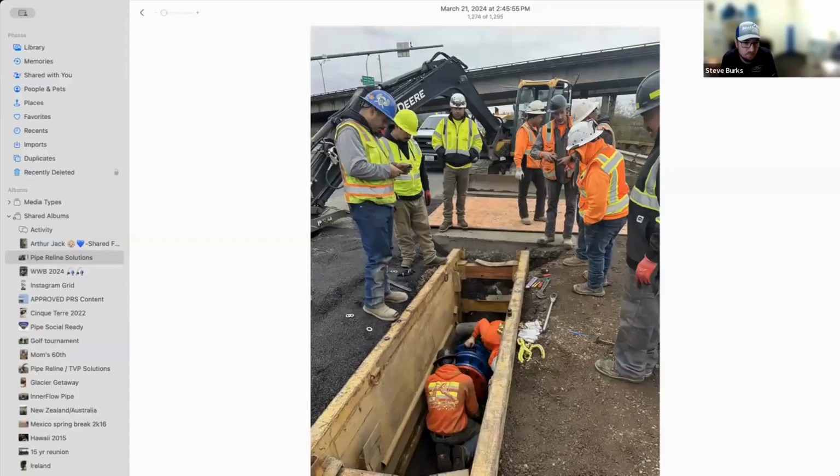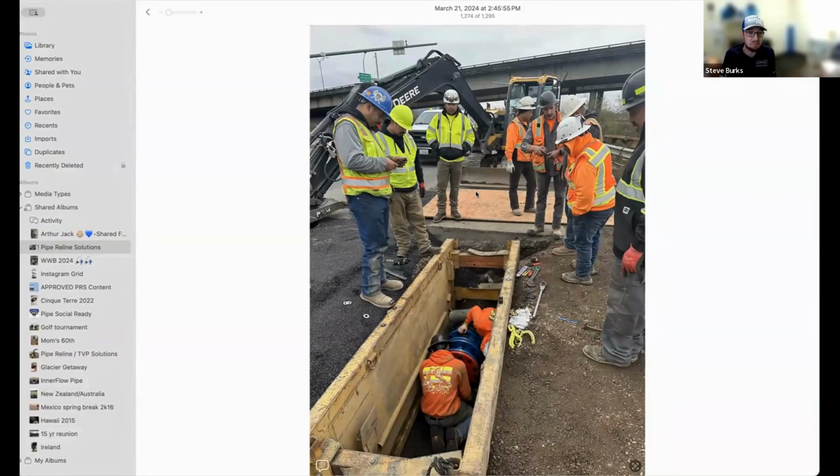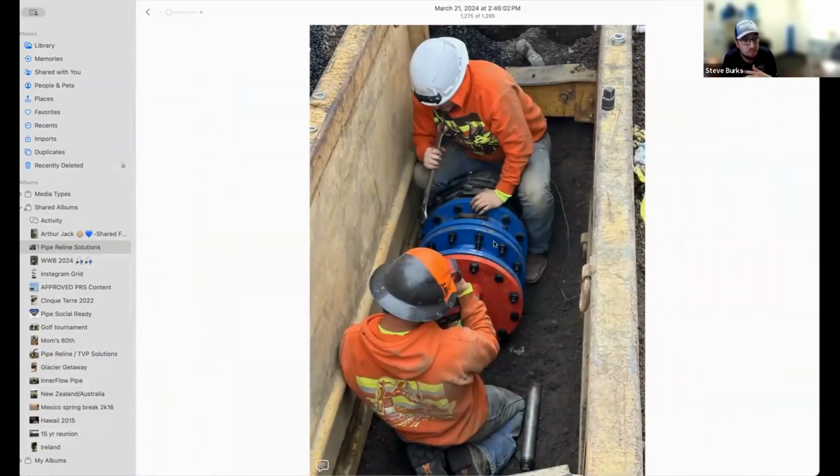On this job, this one here is a very tight pit. Typical to the job, things change while we're out there. We actually showed up on this job and the pits were already dug. The pipe was already exposed. We arrived ready to start camera cleaning and start the reline project.